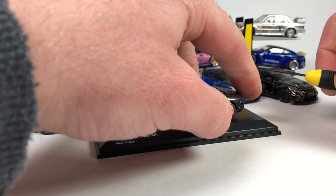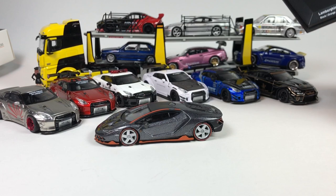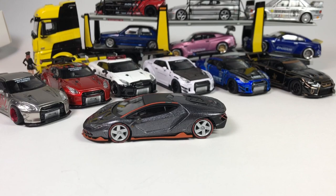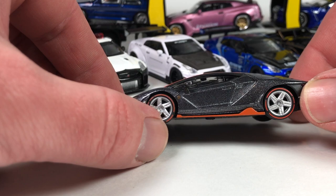So this is a newer Kyosho. I mean, it's obvious it's newer because it's a Lamborghini Centenario, and that is a relatively new car, right? But this thing just looks fantastic. I wonder if Mini GT will do one of these. I don't know. But really cool, weird orange-lined tires that have this little break right here, right here, right here, right here, and that's on purpose.